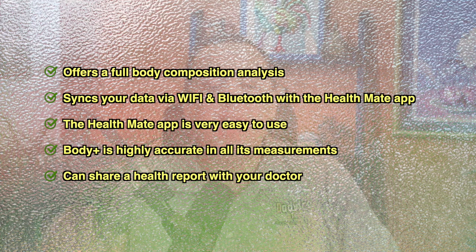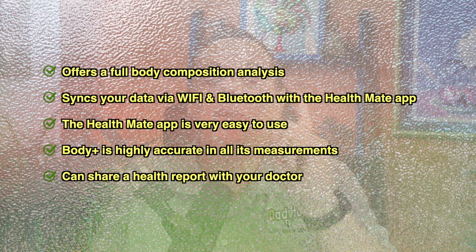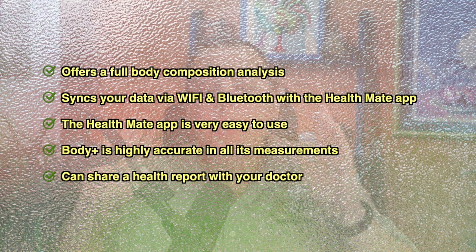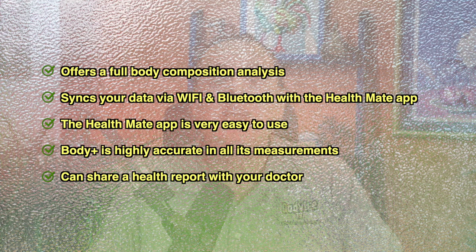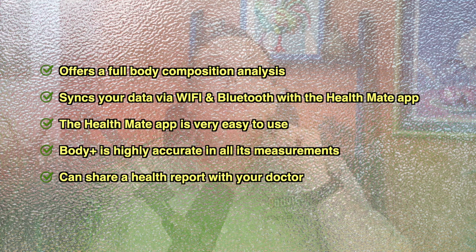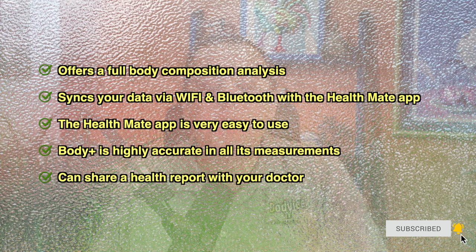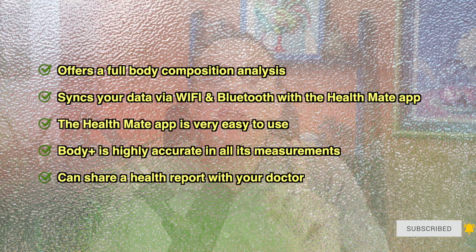It syncs this data automatically via Wi-Fi and Bluetooth with the HealthMate app. And Wi-Fi means you don't have to have your phone with you. The HealthMate app is very easy to use. All your data appears there almost instantly. You can then set goals, view the trends of all the different measurements, and it has built-in tips to give you extra motivation. The HealthMate app also syncs automatically with my Apple Health app, which gives me a holistic view of my health. Body Plus is highly accurate in all its measurements. Withings created and patented a unique body position detector called Position Control Technology to make sure of that.